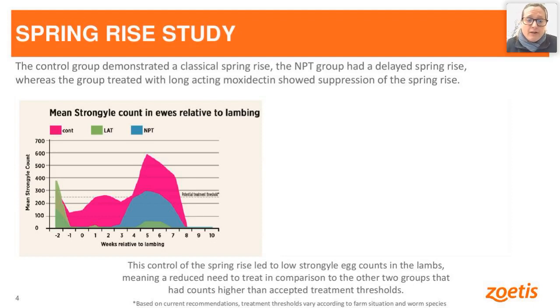One thing just to point out is we do need to consider nematodirus in all of this, because the ewes aren't involved in the nematodirus life cycle. That is based on pasture grazing from the lambs the year before. So it is important to keep an eye on things like the nematodirus forecast, and just bear in mind that lambs may need treatment for that.